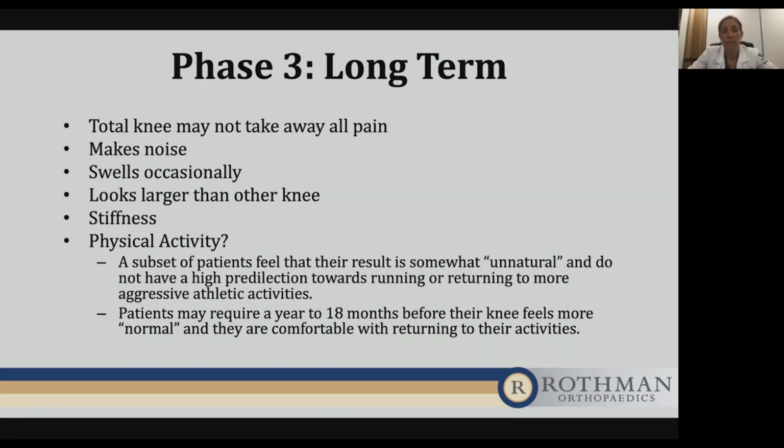Question there? We do have another question that came in. Actually, two of them. It says, if I wanted to do both knees at the same time, is that recommended or discouraged? And then it talks about, do you do anterior or posterior hip replacements? Okay, so I'll take the knee question first.